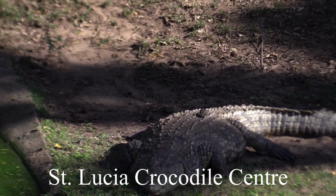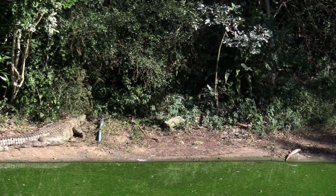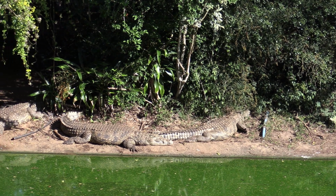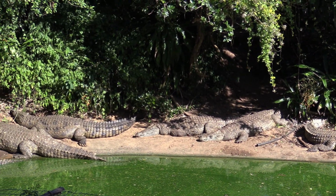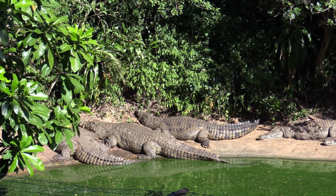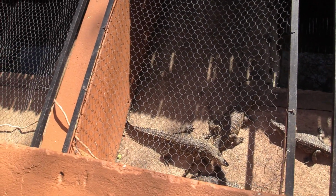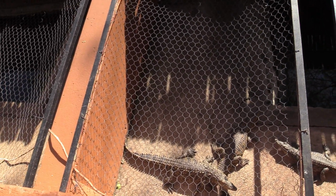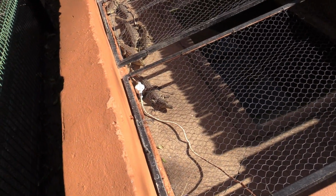During my stay, I visited the St. Lucia Crocodile Center. They have a very nice selection of crocodiles, alligators and some turtles. These are baby crocs. Even though they are small, they still have very sharp teeth and they can easily take a finger.